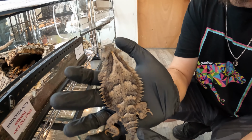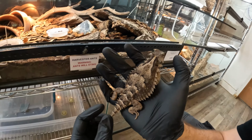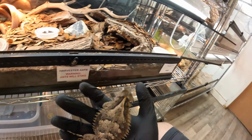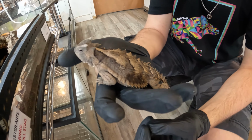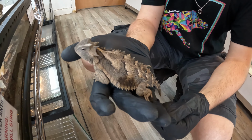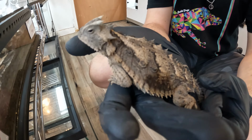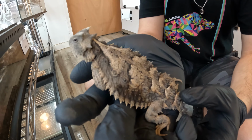So what I've got here is a giant horned lizard. Their genus Latin name is Phrynosoma, which means toad-bodied. You've probably heard these guys called horny toads before as well. As you can see, they've got a very squat, frog-like appearance. This species specifically comes from southwestern Mexico and Guatemala.